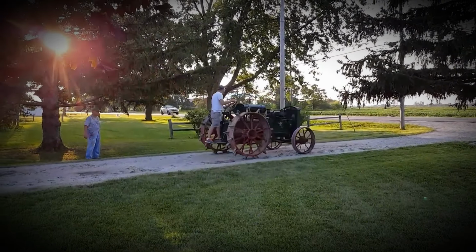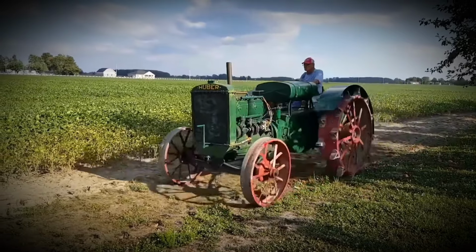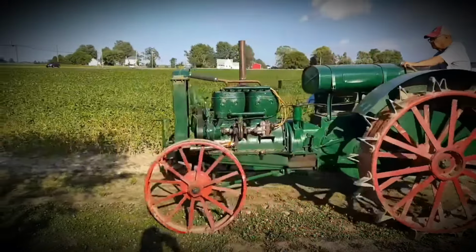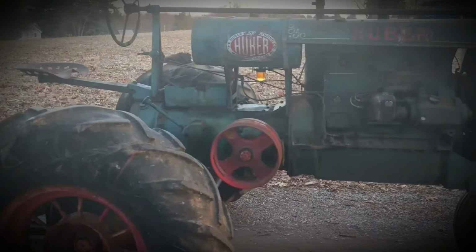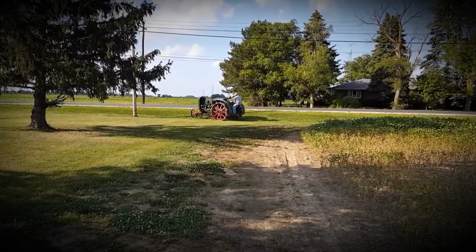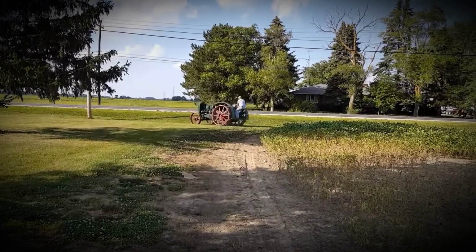It was powered by a 4-cylinder gasoline engine, typically delivering between 15 and 20 horsepower at the belt, and featured a simple yet rugged 2-wheel drive layout. One of its standout characteristics was its high ground clearance and relatively narrow profile, making it suitable for row crop cultivation and general-purpose tasks without compacting soil.